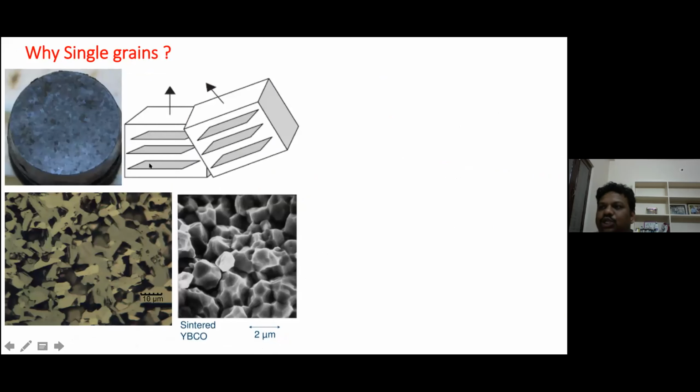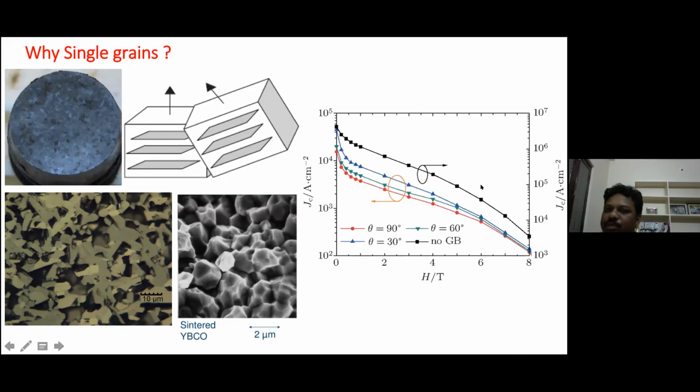Single grains are essential for these bulks to see the light of day. If you don't put in a seed crystal and don't make a single grain, you end up with multiple grains. Within the grain the current carrying capacity is very high, but across the grain boundaries it is very, very low, which means you cannot transport the current from one end to the other, and you also cannot trap large magnetic fields. You can also see that with misorientation angles, the current carrying capacity dies down. These are with different misorientation angles, and you can see the current carrying ability is basically down.